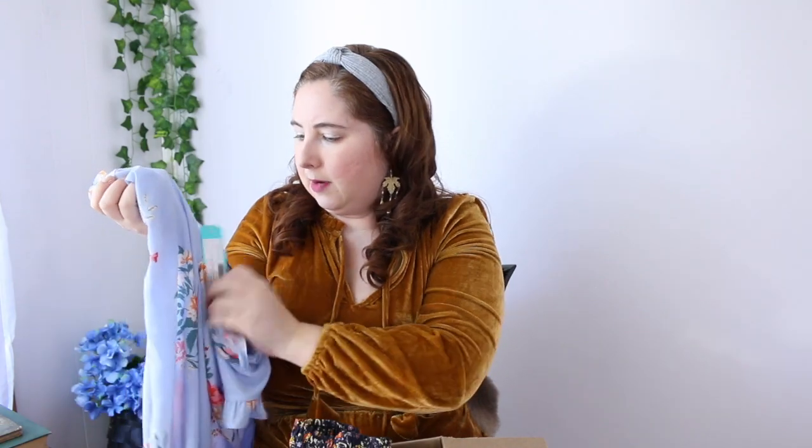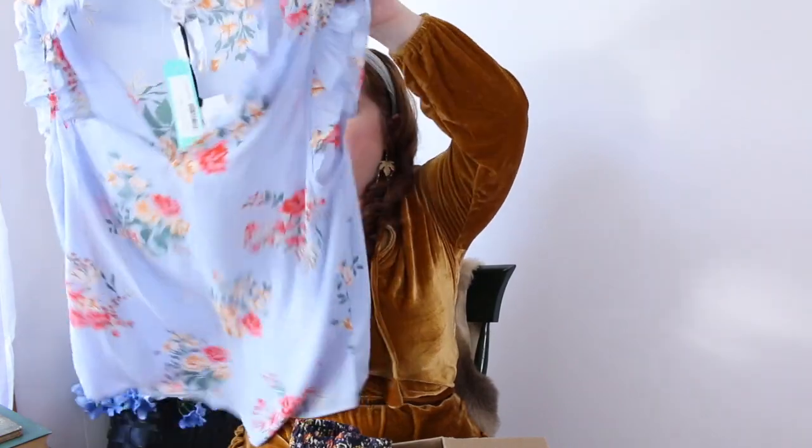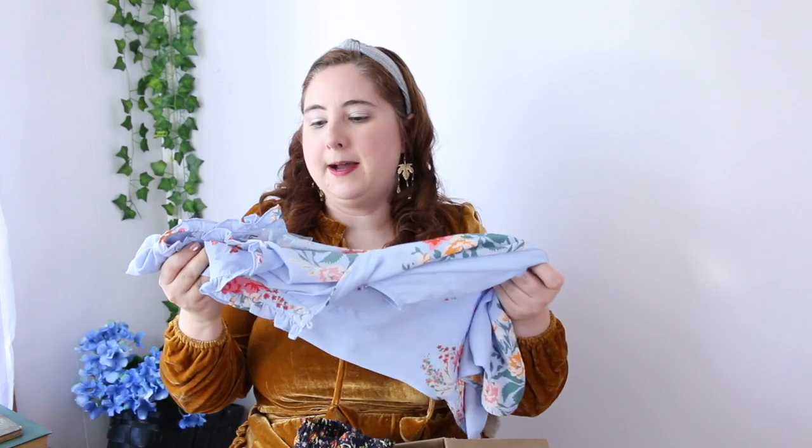This one is also pretty cute, but more of a summer style. These are the things my stylist put in. This is 41 Hawthorne, size large. Let's see what this is called. This is the Valencia mock neck blouse in light blue, with a pretty little floral pattern. Again, polyester, kind of sheer.